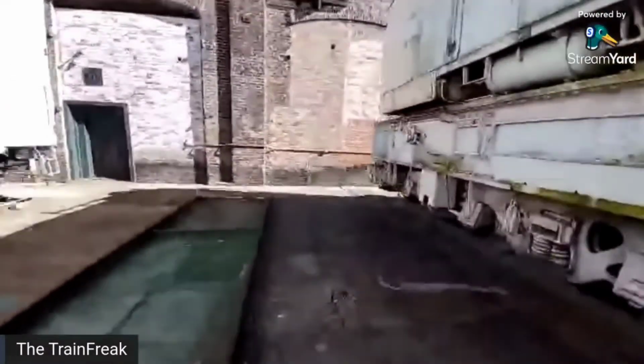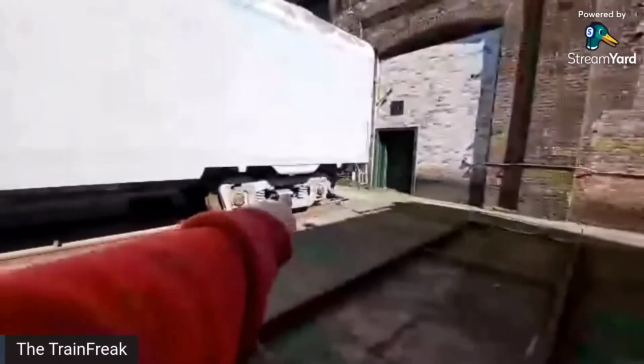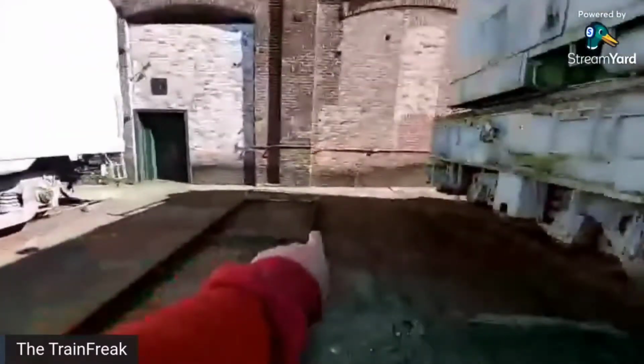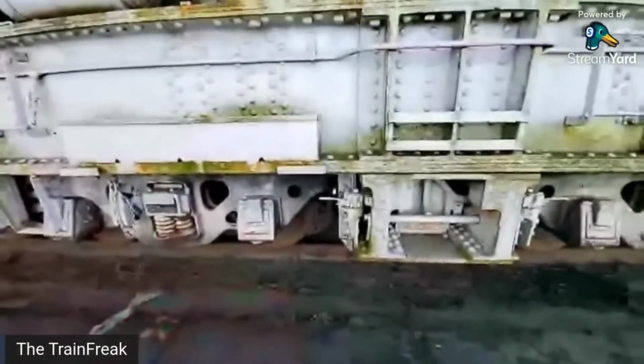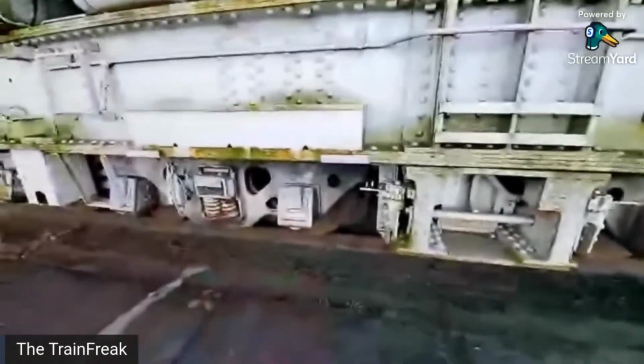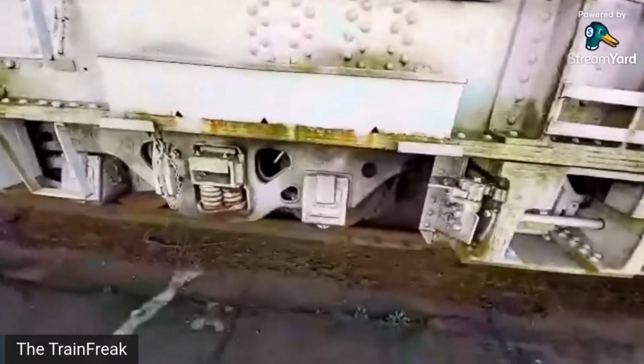Well, just to show you how old this is, look, this is on roller bearings. Trucks here, or trucks converted to roller bearings. These are still the old friction bearings, where they would have what they call hot boxes.